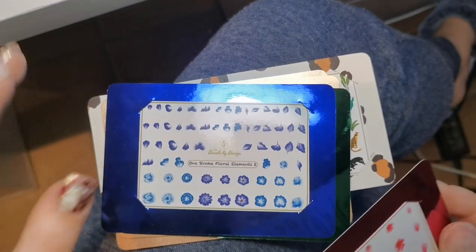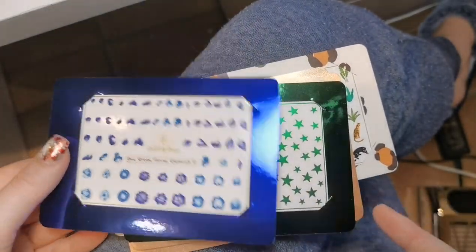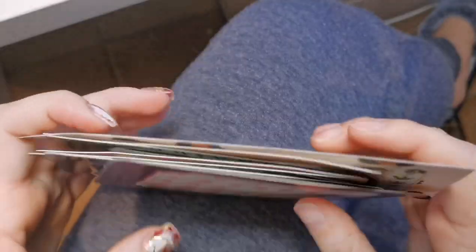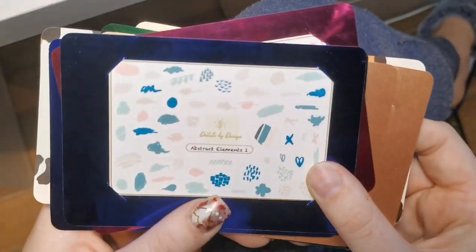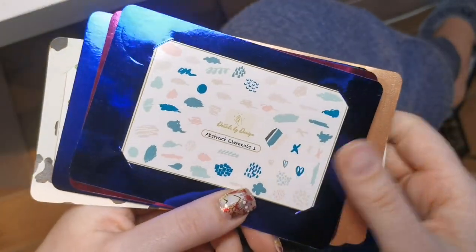I actually love how much effort she puts into these as well, because even the backing card matches the actual decals, so they're all different colours because they match what's actually on the decals, which is just brilliant. I love little touches like that. Then we've got One Stroke Floral Elements 1, and then Abstract Elements 1, which I can't wait to use. They look really fun. So yeah, that's what I've got from nail decals.